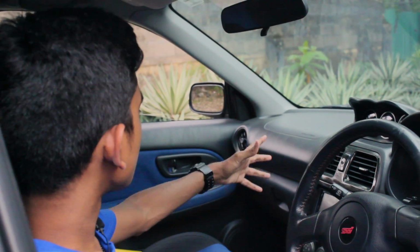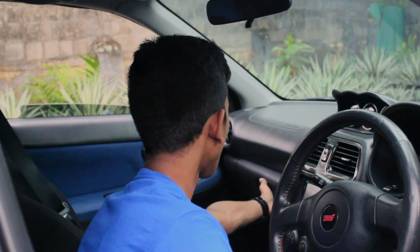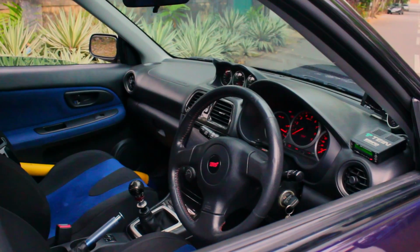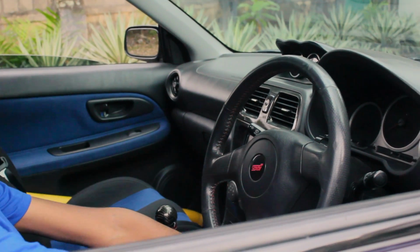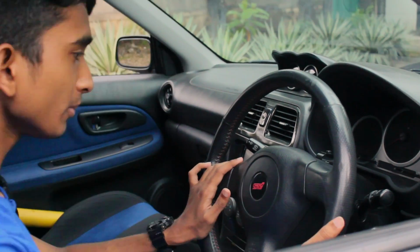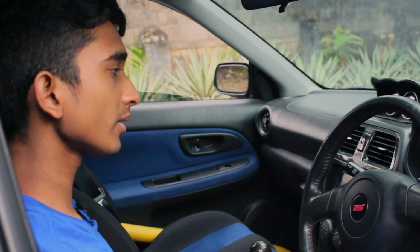Moving to the left side, the passenger side, you have your airbags here and here, and your glove compartment over here, just like a usual car. Here at the bottom, you have a turbo timer by Ready. It is also a genuine Ready turbo timer. I think that's about it with the interior. Let's move on with everything else.